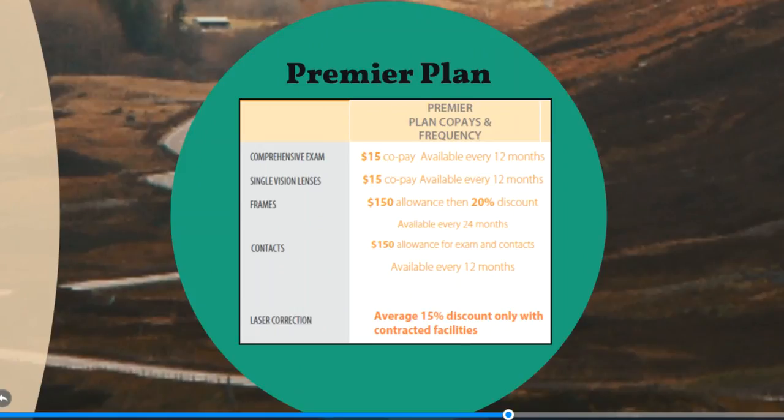The Premier plan is the exact same thing as the standard plan, with the exception that it offers both glasses and contacts, whereas a standard plan only offers one or the other. This is a great advantage for those of us who enjoy having both options for frames as well as contacts. This would be a credit for all parties covered, be your child, your spouse, or yourself.